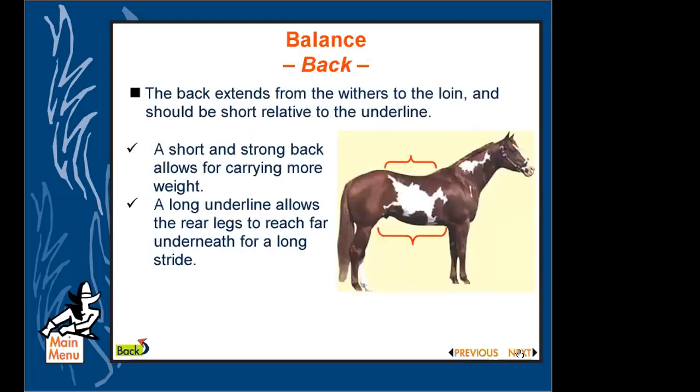A horse's back extends from the withers to the loin and should be short in comparison to the underline. A short, strong back will allow a horse to carry more weight, whether it's a western saddle or a mare carrying a foal. A long underline allows the horse to reach underneath with the hind legs and lengthen the stride when traveling. Usually, a horse that has a long back will become sway-backed with age.